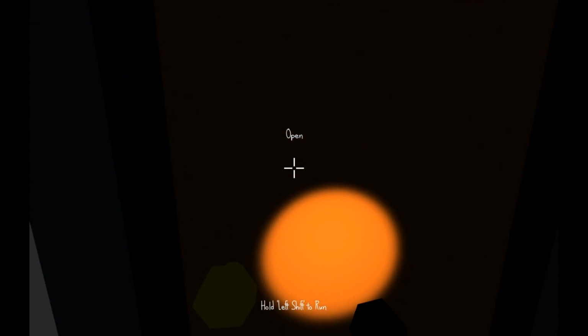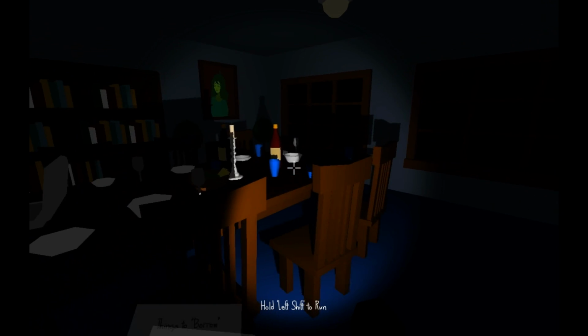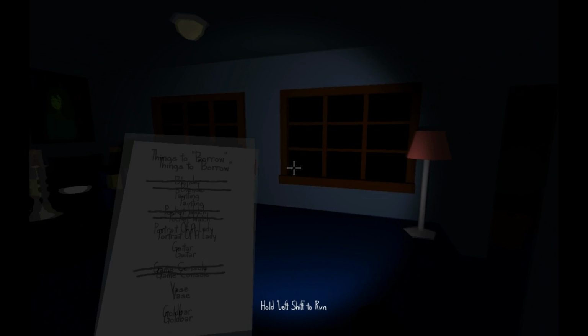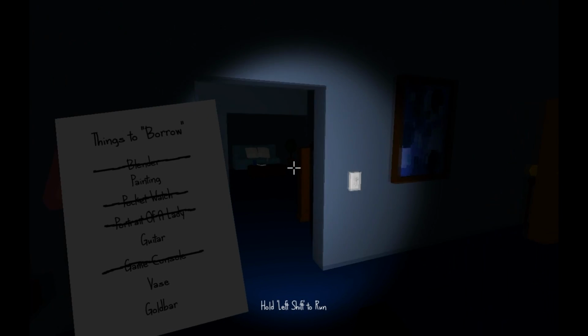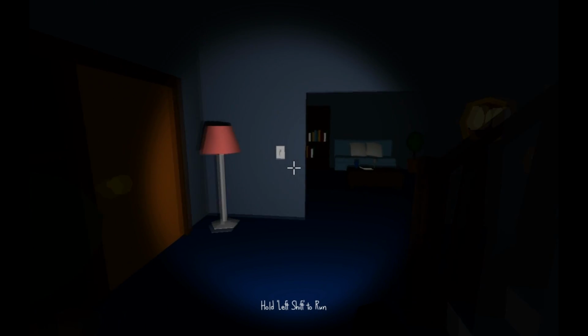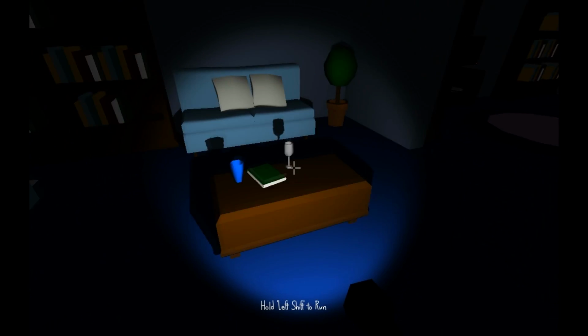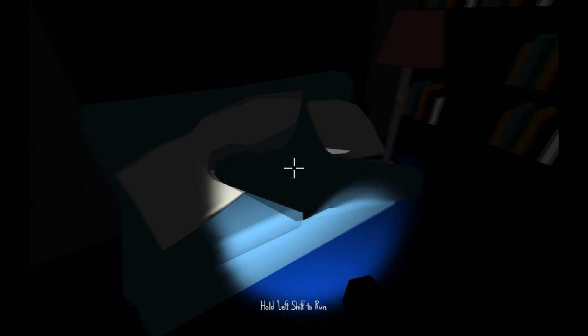Let's see. So you have a limited time. Oh, okay, that wasn't there before. Portrait of a lady. Ah, portrait of a lady. Right over here. Keep pressing E. Guitar, vase, and gold bar. Now I need to find a place. That's not a vase? Okay. So I need to find out where a keypad is. Well, oh, what's this?